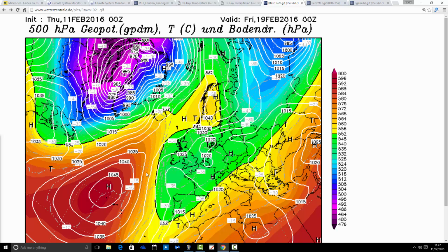Now, as I say, it's all a little bit flimsy because we've still got quite a big influence here from the Azores high, and that is always a complicating factor. This ridge just here is trying to bring the milder air in off the Atlantic. So it could very easily all go wrong, this. It is on a bit of a knife edge.